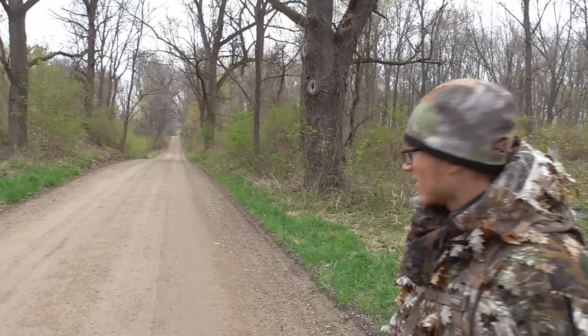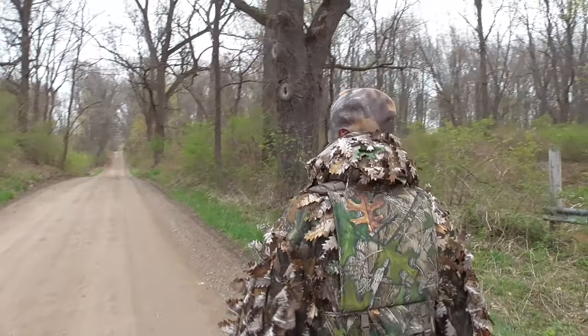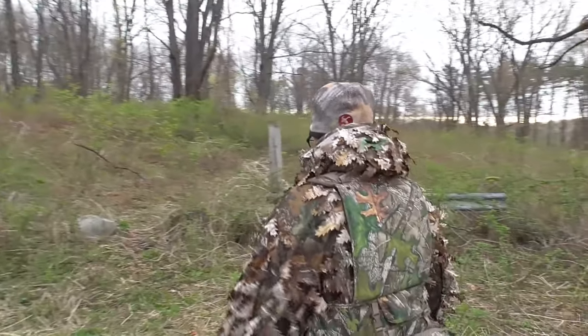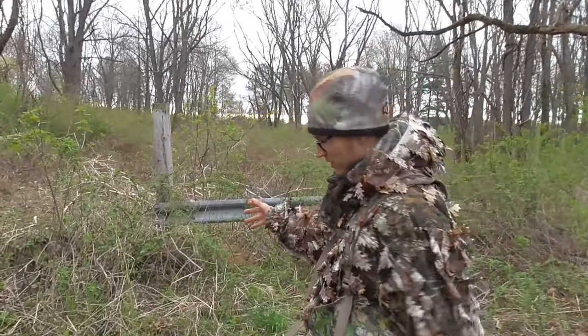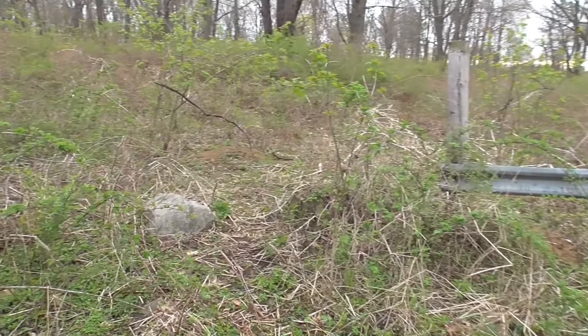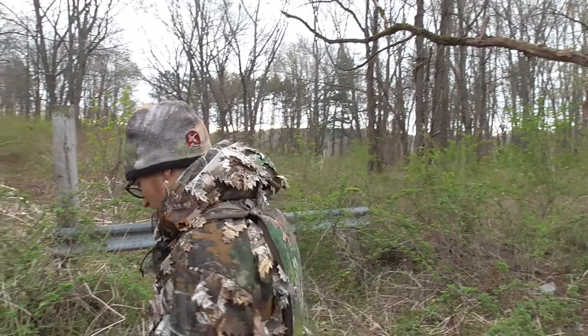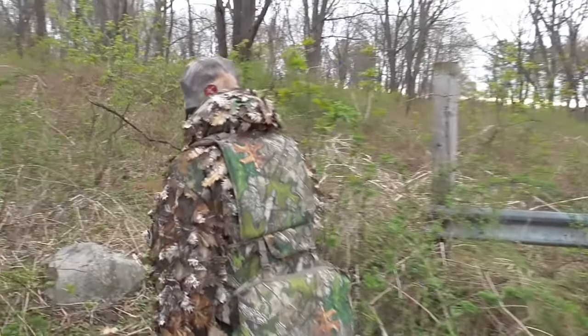And even more than that, the reason why we killed this thing was because the previous day, me and my dad came in here. We made this trail so we could get in here quiet. As you can see, this is literally solid briars and thick stuff, and you can't walk anywhere without making noise.